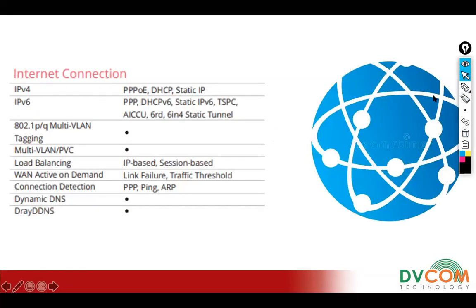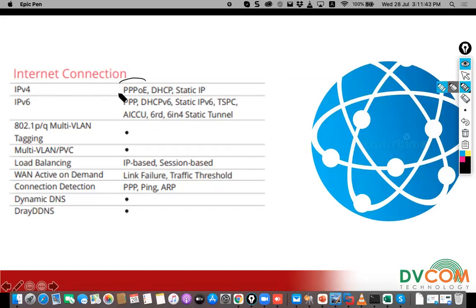Now what we are going to do today exactly: if you take the internet connection, what types of connections can we terminate in this router? The first one is PPPoE, which is Point-to-Point Protocol over Ethernet. Usually if you take an internet connection from your ADSL, sometimes you get a username and password. These connections we call Point-to-Point Protocol over Ethernet. So if you have a PPPoE connection, you can terminate it directly on your router.